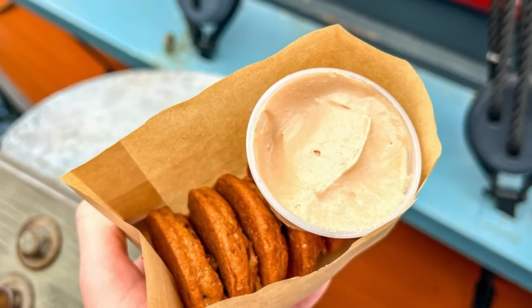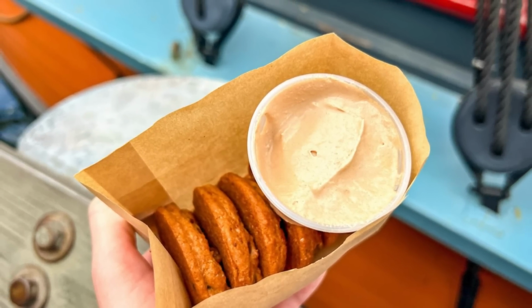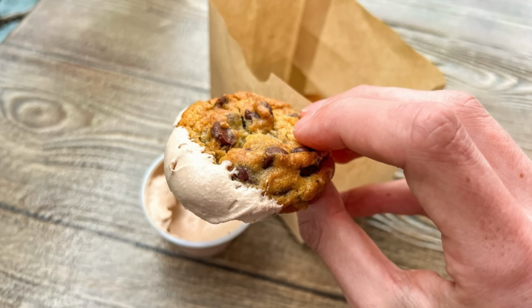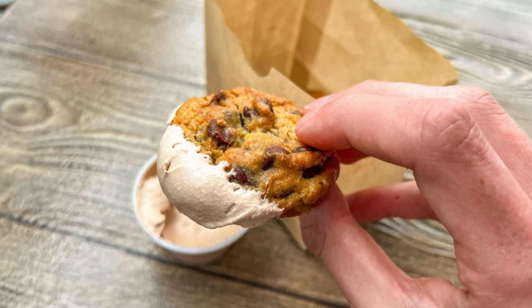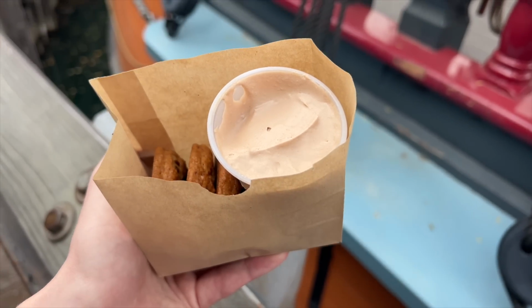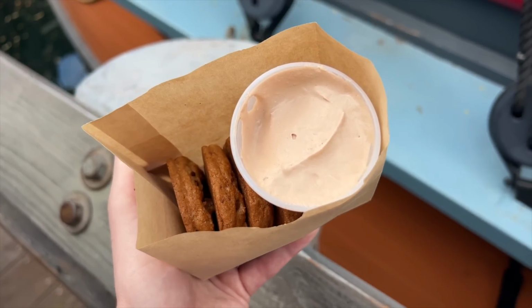You can get these in a 6-pack or a 13-pack, and depending on the time of year, you might also be able to purchase a cup of whipped icing to dunk them in. The whipped icings tend to switch up their flavor along with the season, but the most recent flavor we've seen is chocolate hazelnut whip, which is basically like a Nutella icing.